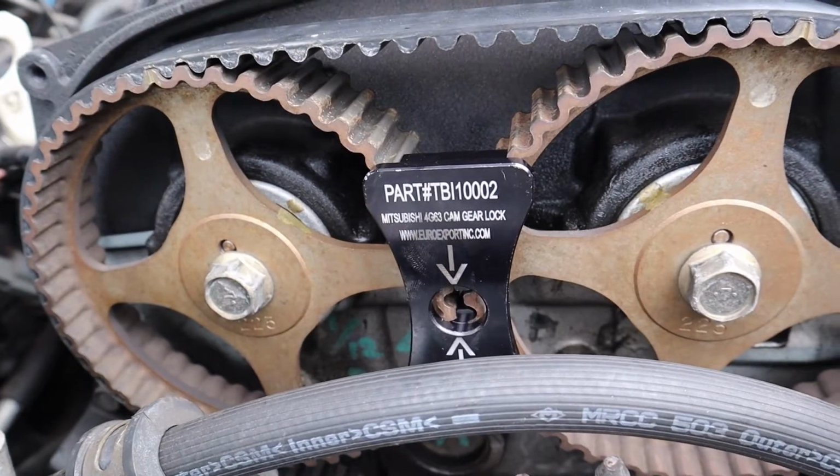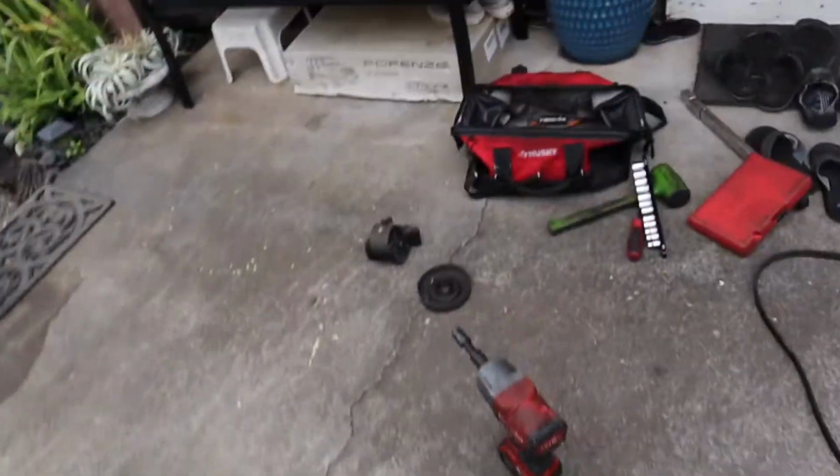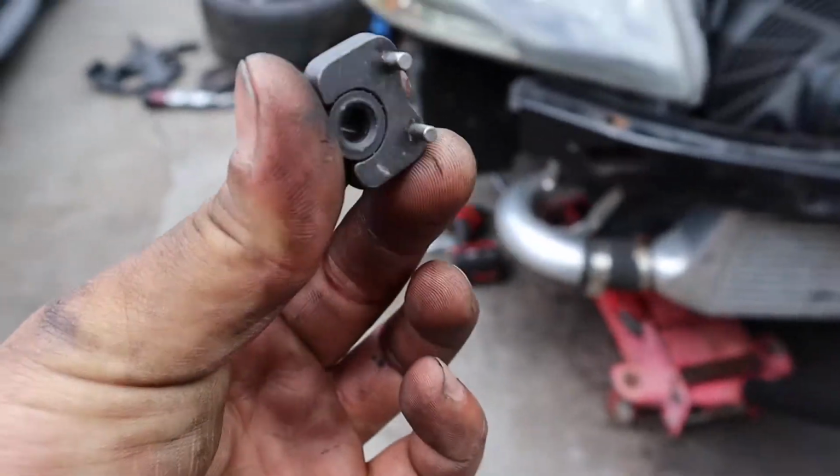It also came with, I think it was the grenade pin. It also came with the belt tensioner special tool, this little guy over here. This goes on top of the belt tensioner pulley.